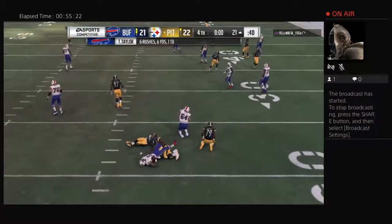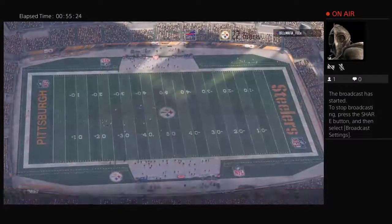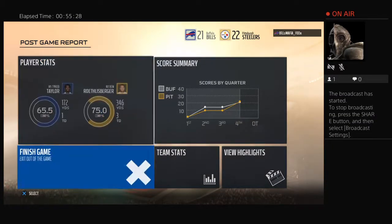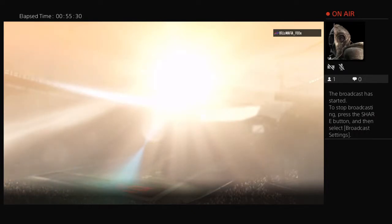Surge is going to be too much defensively. He's hit and taken. Your trip ends here, baby. Your trip ends here.